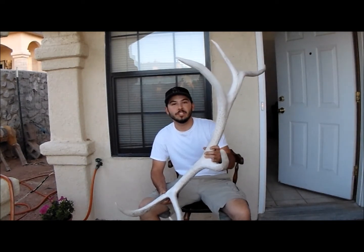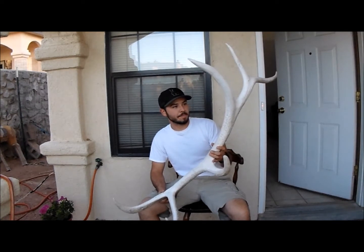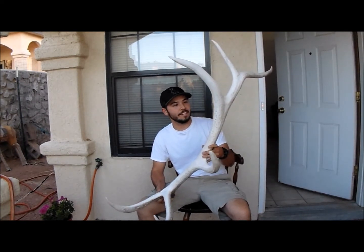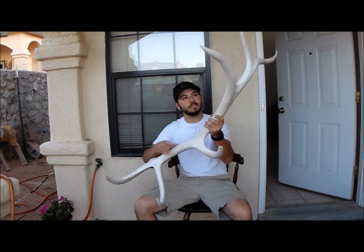I've never really been too much into shed hunting, but this year I tried to do it as much as I can, and yeah, this is the best shed to date. It's just a real beauty. Just wanted to show you guys what I found.